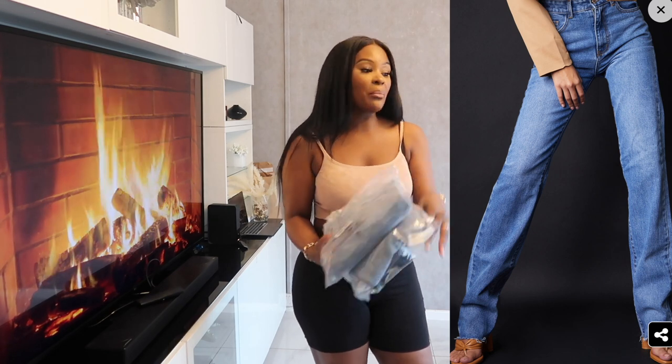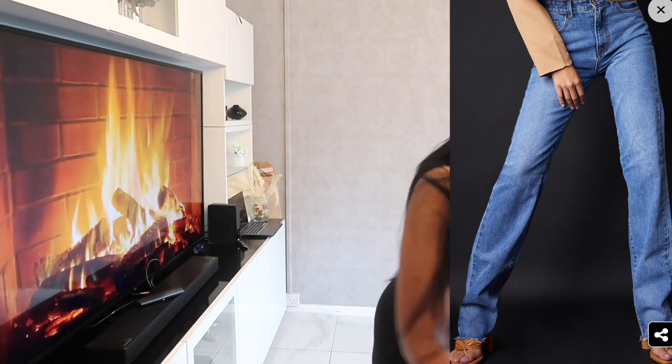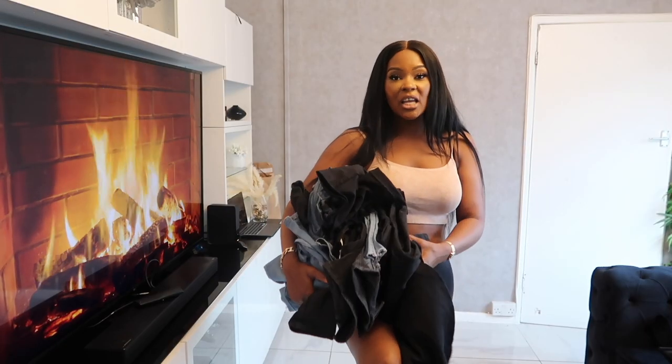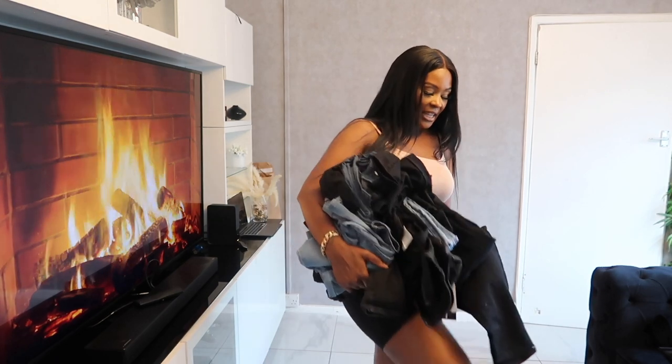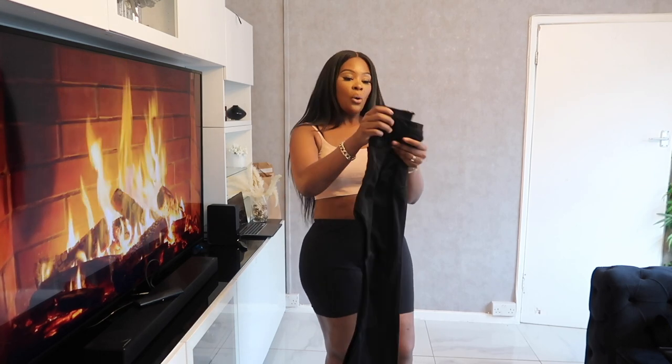Talking of jeans that didn't fit, I've actually got a pile of jeans that I'm gonna put up on my Depop. None of these jeans fit. Let me show you guys, because it's actually ridiculous. These are all of my jeans that I used to wear before getting pregnant, and none of these jeans fit. It's ridiculous, and they're really good jeans as well. And I'm just like, what shall I do?